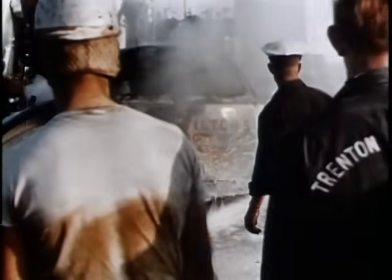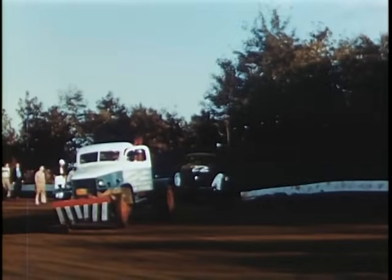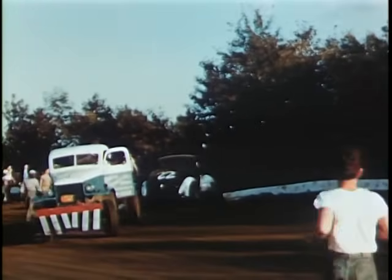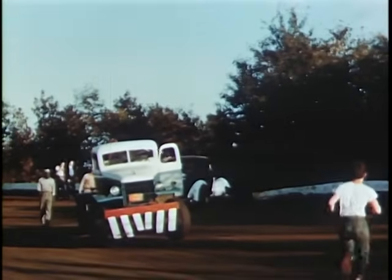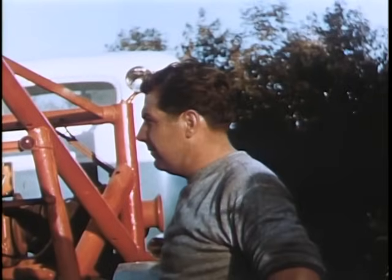This is what fire has done to this car. Our driver looks pretty dejected about it. Meanwhile, tow cars and crews are busy clearing away stalled cars and wreckage around the track. Here's the one that went into the woods a while ago. Here's the driver all cleaned up.